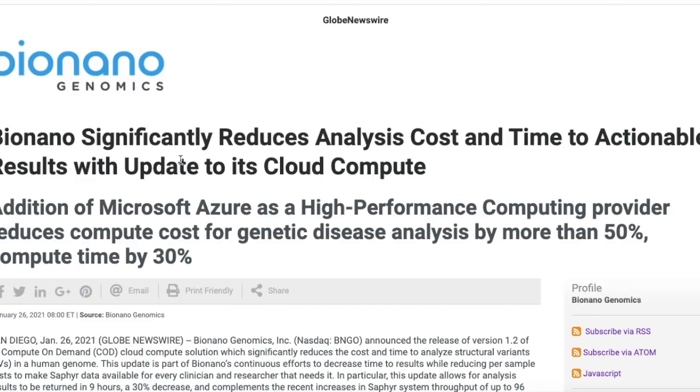We know that the Saphyr is unbelievable at actually detecting structural variants, which is super important when you are trying to detect diseases early and come out with better treatment options, which will then create better health outcomes for patients. We are also seeing insurance companies get involved as well.